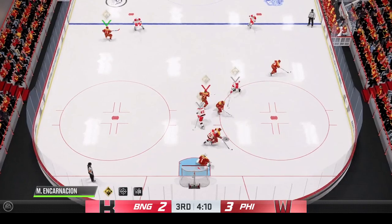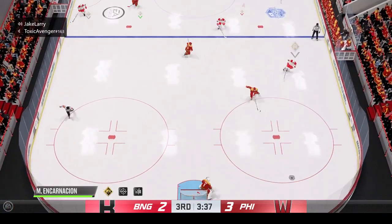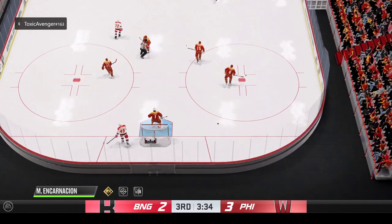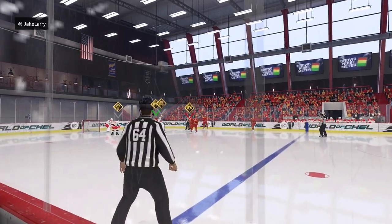Puck picked up by Walsh. And too much traffic in front blocks that one. Nice stick work to knock the puck loose. We've got icing on the play. Faceoff coming up. A big draw looming here in the offensive zone.